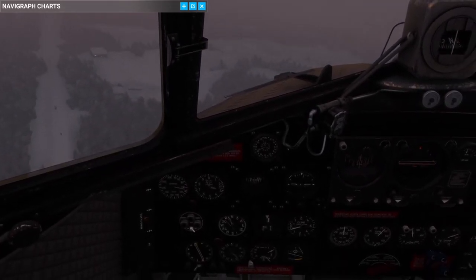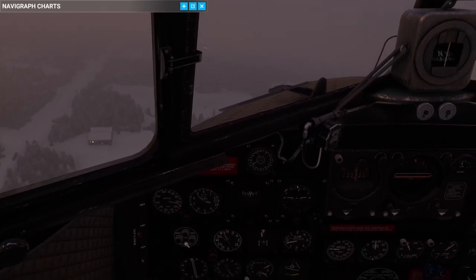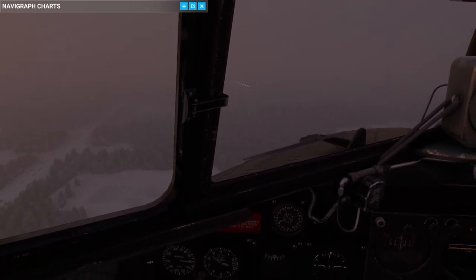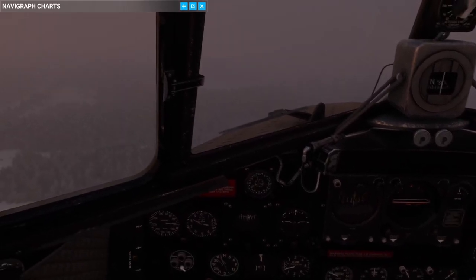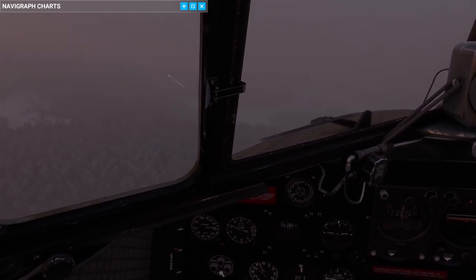I am slightly above the glide slope though. So I need to start bringing her down here just a little bit. I see houses. That's a good sign. That is a good sign. No shot. There is a runway out here. Holy crap.